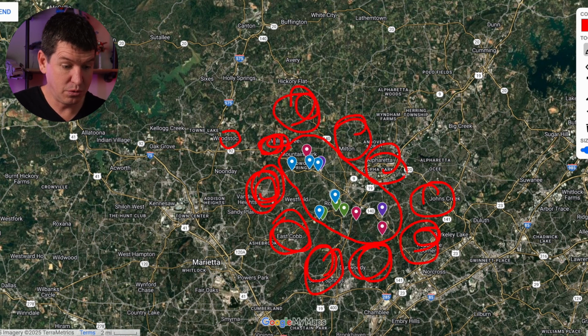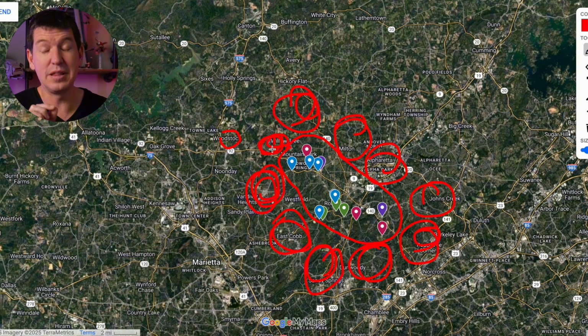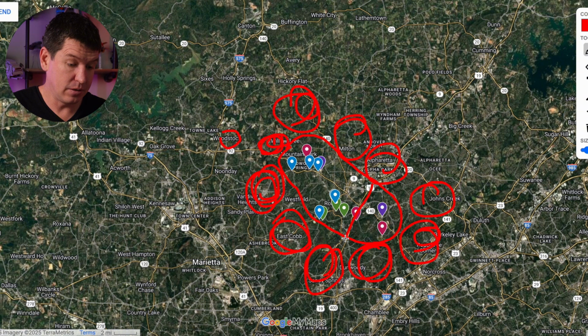I mean, that's 1, 2, 3, 4, 5, 6, 7, 8, 9. Did I count this one? 10? 9 or 10 different cities right within arm's reach of Roswell. So this is a really, really cool location. And then you have Georgia 400 here.